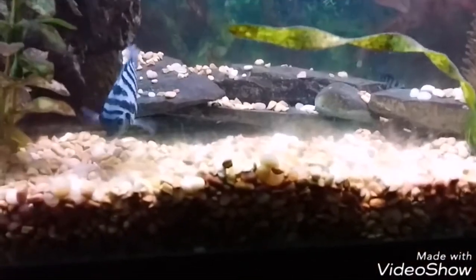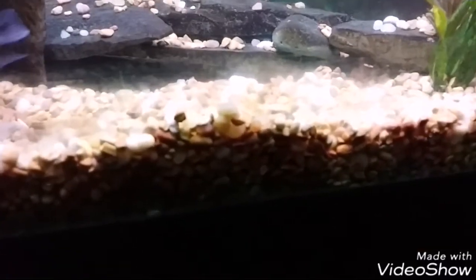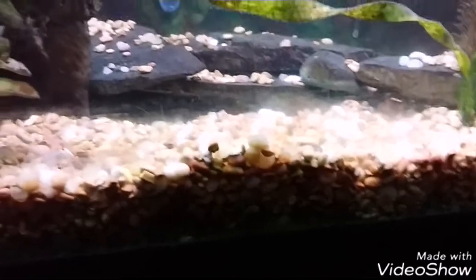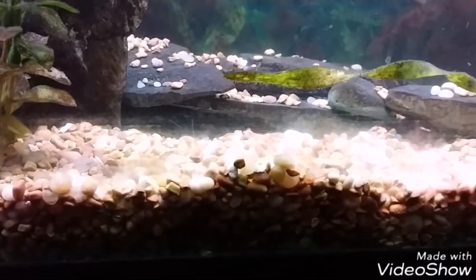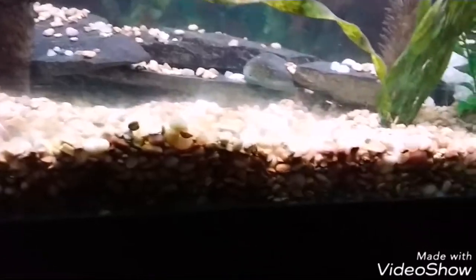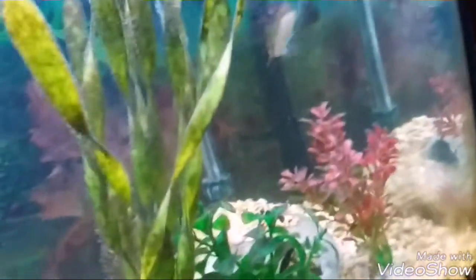A lot of people say go in there and lift up the rock. Don't do that. It can mess up the eggs, or it can blow them all around. I just prefer to leave the tank alone if they have eggs. If the eggs hatch and a few of them survive, that's cool, because then you just got more convict cichlids.